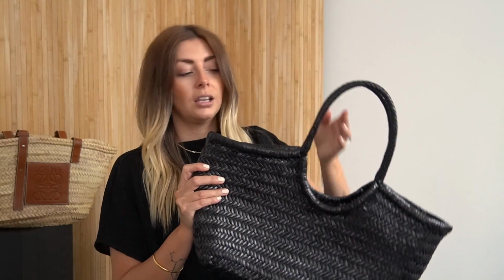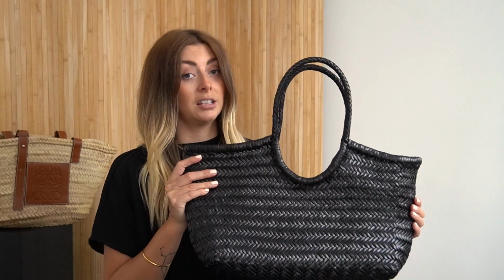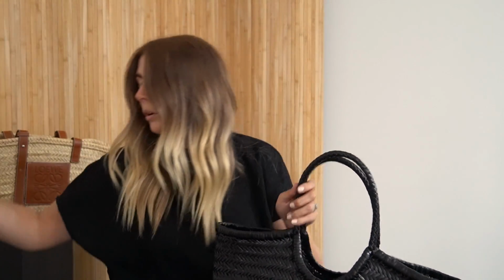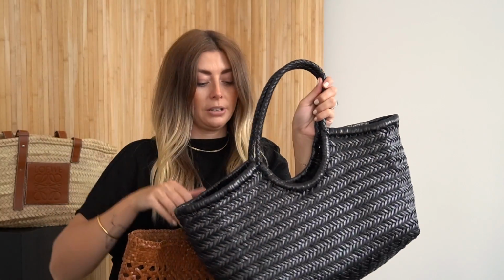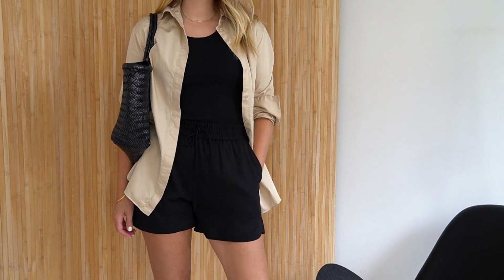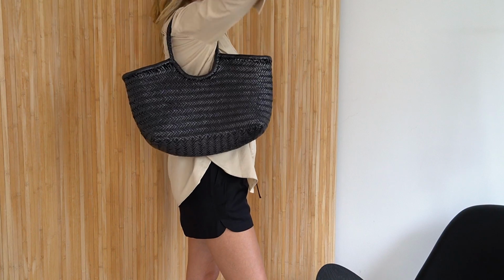So yes, this is the Nantucket. Now I believe that these come in 2 different sizes. I think this is the large. This fits nicely over the shoulder, so you can wear it as a shoulder bag. And what I really like as well, because the Cannage tote, this one, doesn't have that, if I hold them up you can see, has that little cutout semicircle detail here, which just gives you a little bit more room when you're popping it on your arm, and you know, you've got more room for something a little bit chunkier there if you had a jumper on or something. And I just like that.